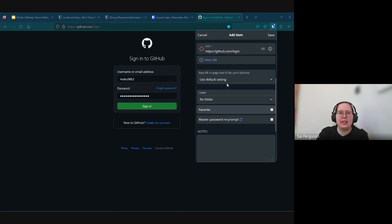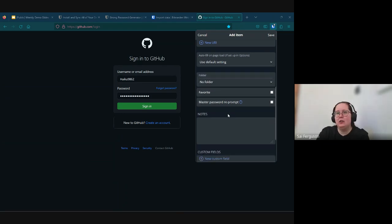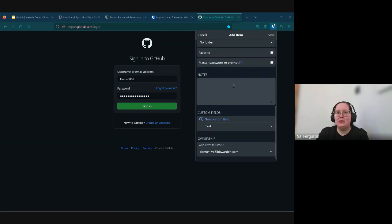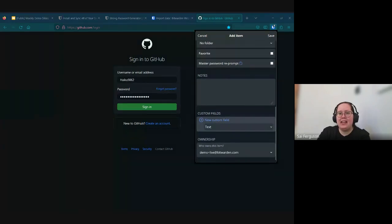I can then arrange this item with my folders, require my master password to be re-entered if it's maybe a sensitive login, add notes, and I can also add in a custom field. So this is what we'd use, if you remember my example before, if you have additional information beyond just a username and password. So an account ID, a server name, anything like that that needs to be entered as well here.